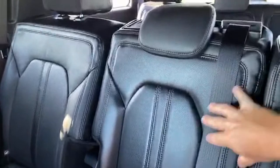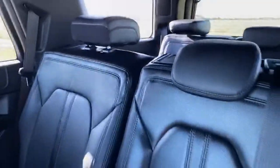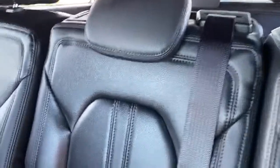All right. Yeah, I don't know. They're like Lincoln-like seats. They're a little bit interesting. I'm not sure on these seats. So there's that back there. All right, you guys want the third row? I have a latch, so let me try this without getting out.